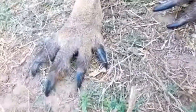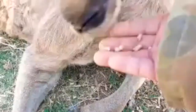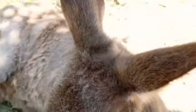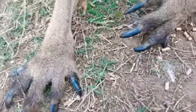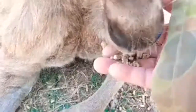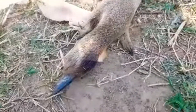Look at the tail, the front paw. I love you. Look at these beautiful ears. See? That's the ears of the roo. Beautiful. And that's the front paw of a gray kangaroo. I'm feeding the roo at the moment. And those are the hind legs of a kangaroo, guys.